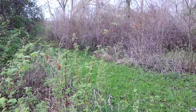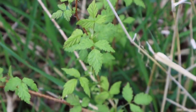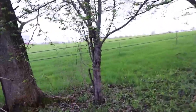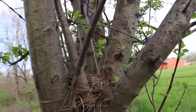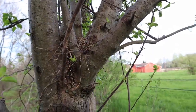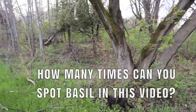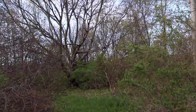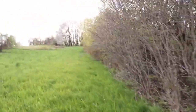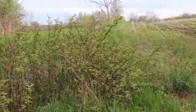We just have tons and tons of wild blackberry. Here is an apple tree, a wild apple tree. Also, there's even a little bird nest in there. An empty bird nest, but pretty cute. Trail back there. I want to show you guys those trees. They're so pretty. Look at all these blackberries.